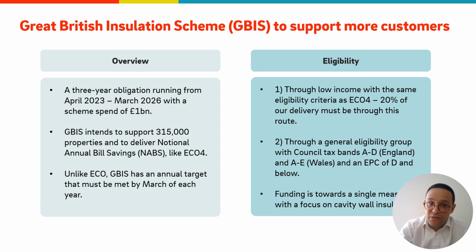Families in low council tax bands with less energy efficient homes can benefit from building fabric upgrades such as cavity wall, solid wall, loft, room and roof insulation, which could significantly reduce their annual energy bill. The scheme is designed to support those on the lowest incomes, as well as extend support to a wider range of householders compared to the other existing government funded schemes.